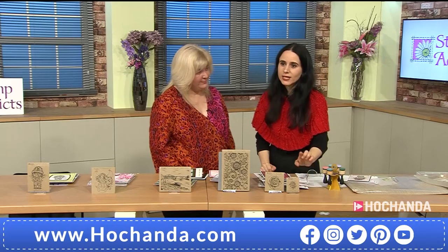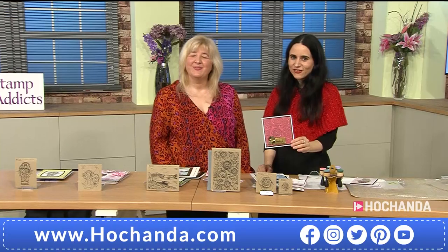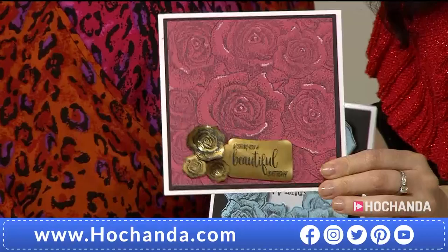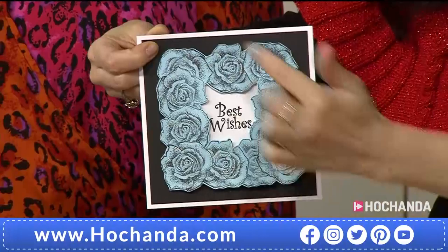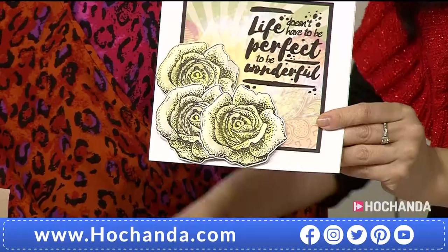You are getting both of these stamp sets, and it's the beautiful rose. Is that the demo one that we are going to be seeing? We'll be using all of the stamps today. Ooh, excellent. I love roses, my favorite flower. And you can see that red, of course, Valentine's is next week. And some gold shrink plastic. That's gorgeous. Look, there's shrink plastic, kind of quickly. But I love that idea of creating a border.